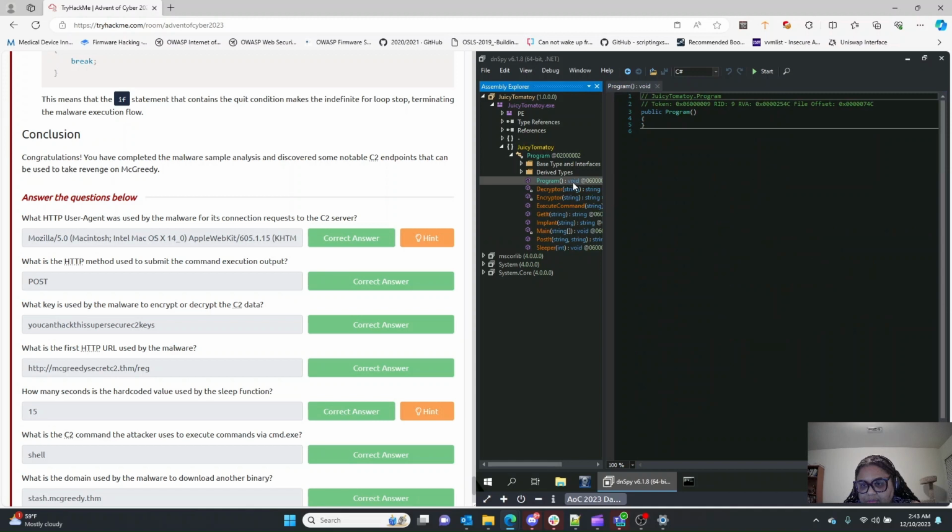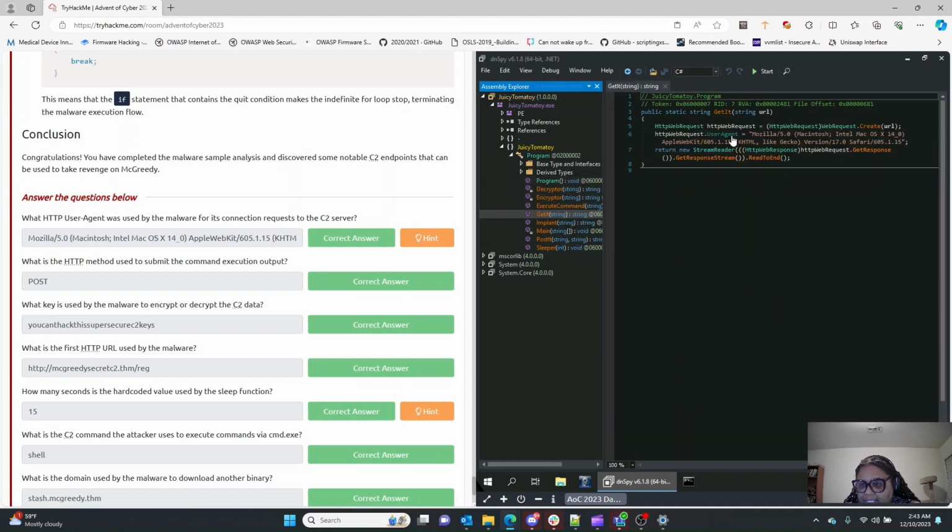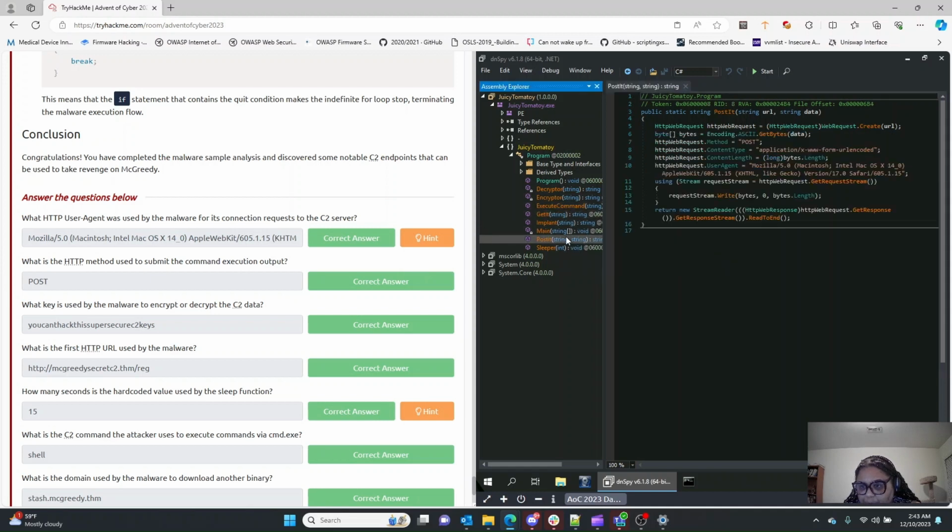If I go to GET it, here, the user agent is right here. This is the user agent. So that's what I copied. Okay. What is the HTTP method used to submit the command execution? So we have GET it and we have POST it. We see here we're creating a URL. We have a post. So it's POST.